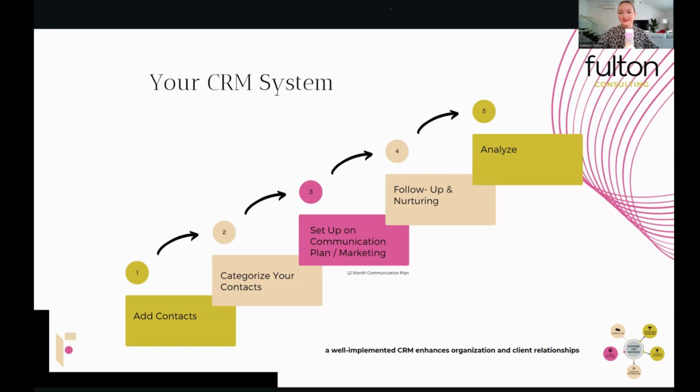Everyone's looks different, but this is as simple as I could come up with. So let's say we hosted an open house, for example. I know I'm not the only one that's been guilty of this.